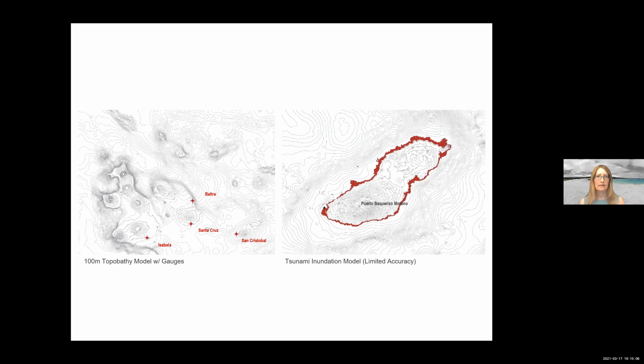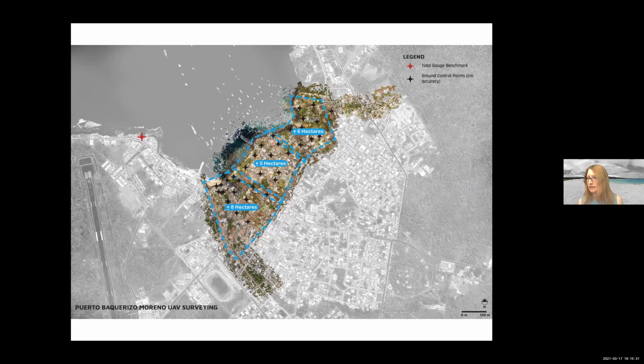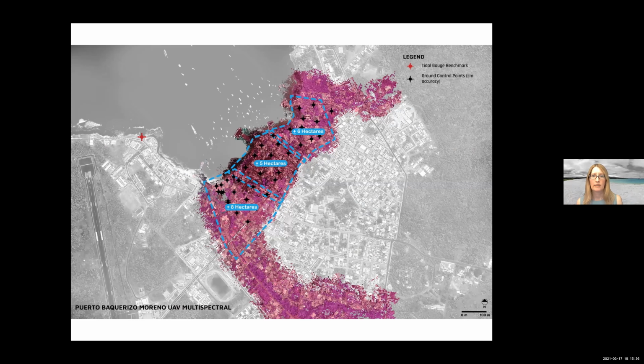So the islands lack this topobathy model, and they also lack a unified datum that would allow you to compare elevations throughout the archipelago and make that analysis easier to do. So they kind of jerry-rigged some drones with better sensors and went down there to do the surveying. That was in 2019, so they collected visible light and also multispectral, which can better see the shoreline and near bathymetry. And then made this model.